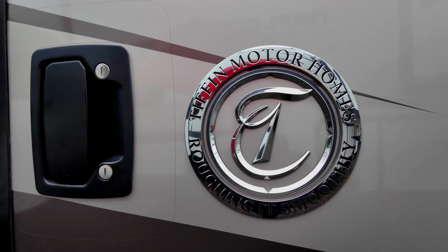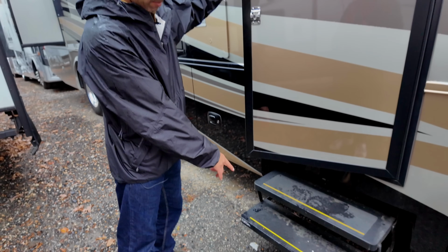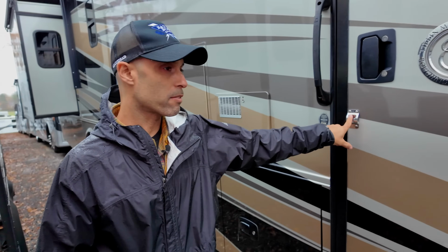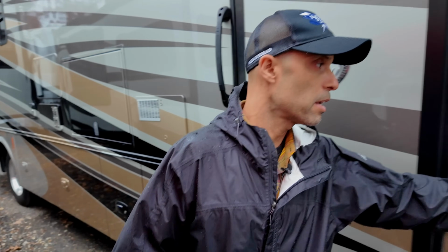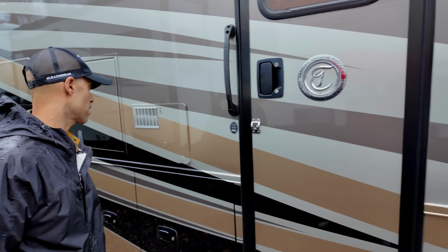Tiffin, roughing it smoothly. You have the emblem on the door, and then if you open up the door, double steps to come down, a little bit high, but doable. Now just keep in mind, we are kind of slanted a little bit. You also see on the back of this door, you have the catch, so if you open it, you can kind of lock it. You don't get any wind closing in on that.